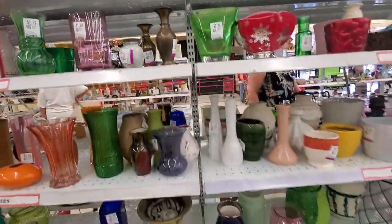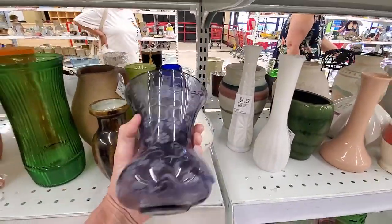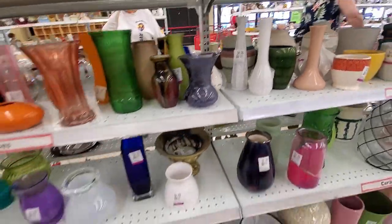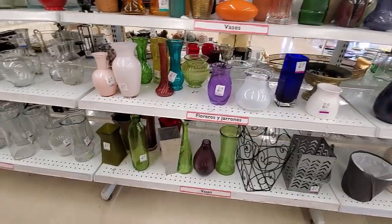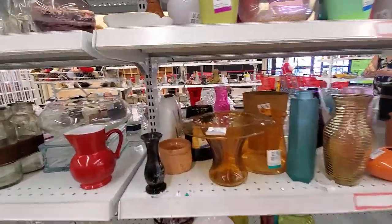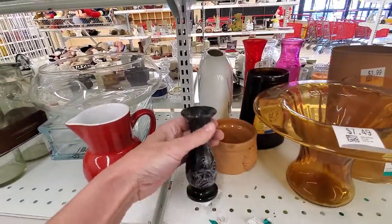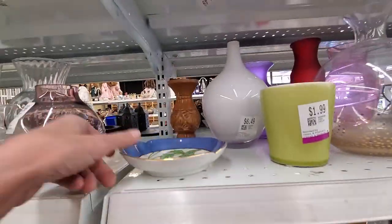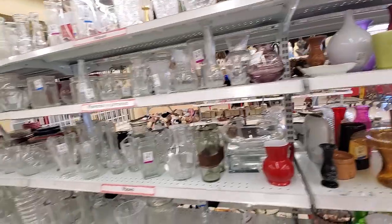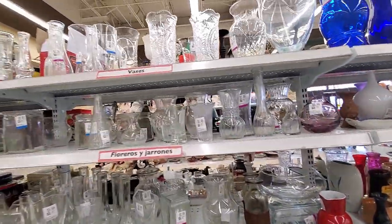I see a vase up there I totally missed looking at. Did you see it? The orange and black one? Yep, I missed it. Sometimes looking through the camera viewfinder, I miss things and I try to go back and look, but then I see things like this I totally would have bought if it wasn't $10.49. I'm telling you, the prices at this Savers have just gotten ridiculous.